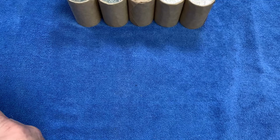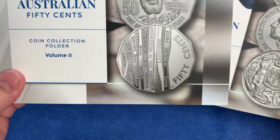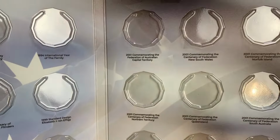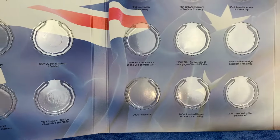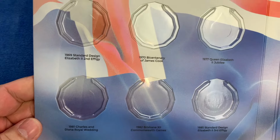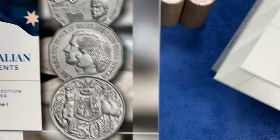I've done pretty much all the colors in the VST books, and I have got the new Australian 50 cent coin collection folder, volume 1 and volume 2. They were designed by a company called Modern Albums, and they have placeholders very much like the Royal Australian Mint folders as well. It doesn't have placeholders with pictures on it, but it does have the description of what needs to go where. So I have a place for the round 50 cent piece if we ever find one of those. And then individually we will go through, and starting with this hunt, we will start putting coins in these two 50 cent collection folders, the volume 1 and volume 2.